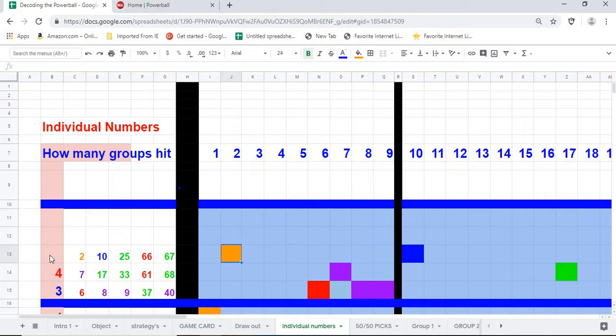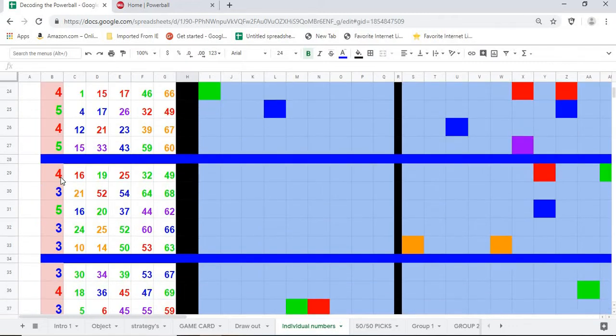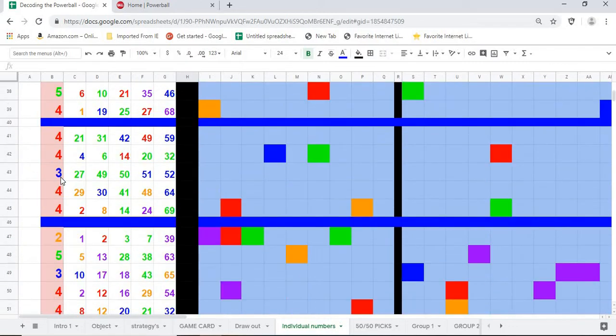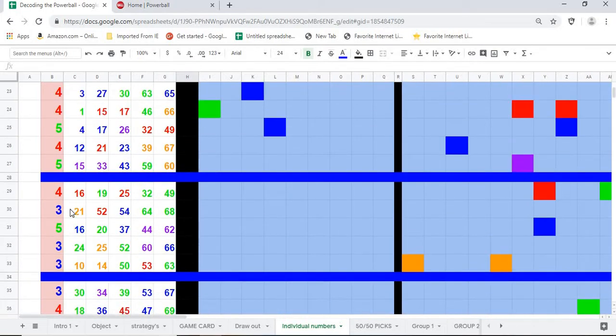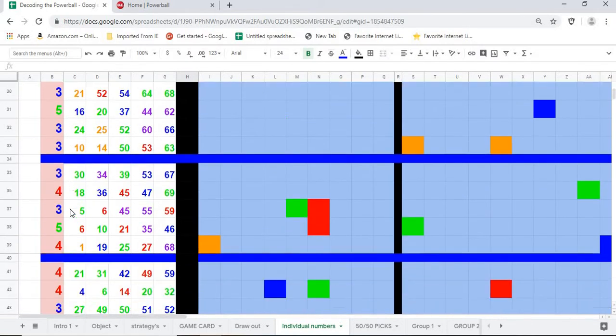Now I'm going to find out how many groups this hit. The 2 is in its own group, the 10 is in its own group, the 25 is in its own group, and the 66 and 67 are in the same group, so 4 groups total. And 4 comes up a lot. As I go down through the history, you can see how many times the 4 has come up. A 3 comes up a close second, then a 5, and a 2 will come up once in a blue moon.